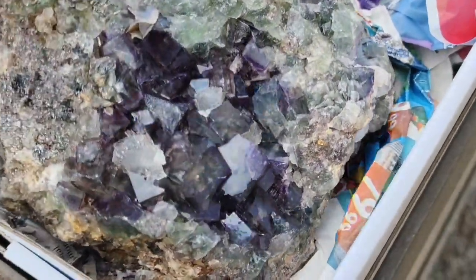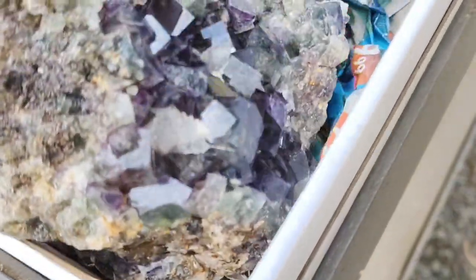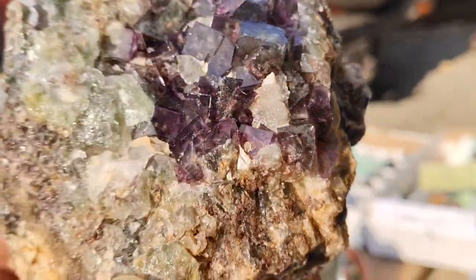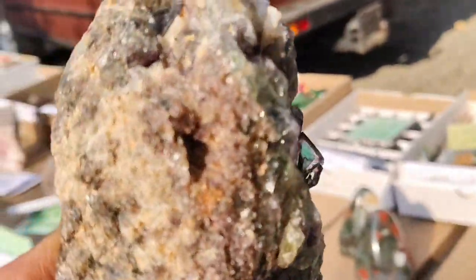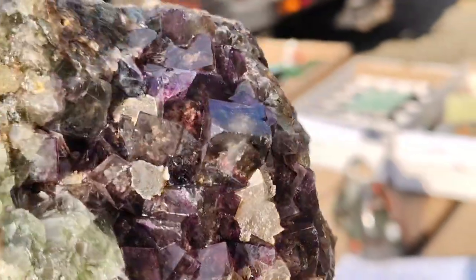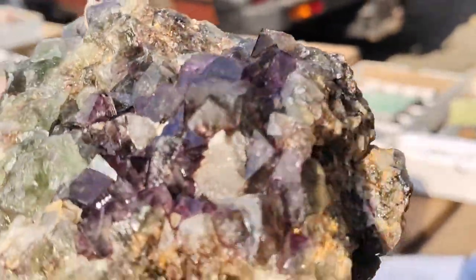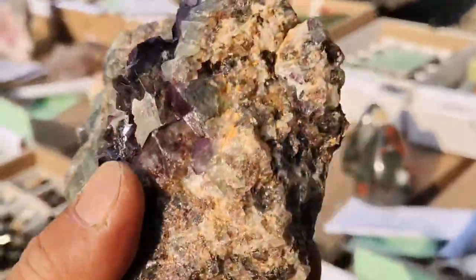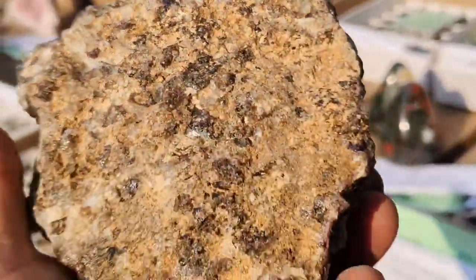Beautiful transparent fluorite cubes. Here's the larger one. There we go. Come to me. Quite a lot of motherstone. Those are beautiful cubes, man. Lovely, transparent and clean. And then the sides are loaded with fluorite in the motherstone as well.